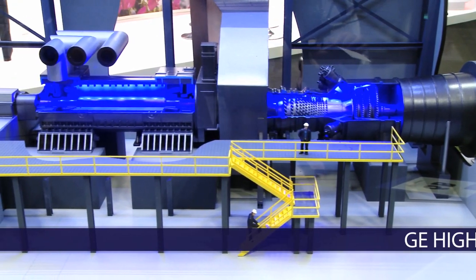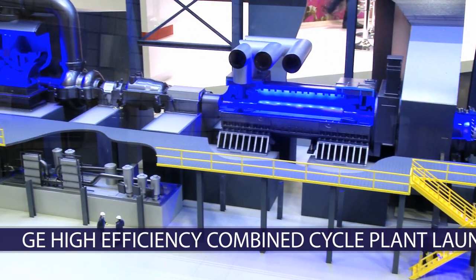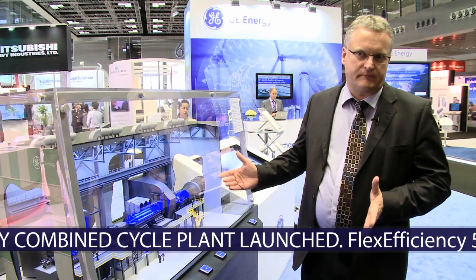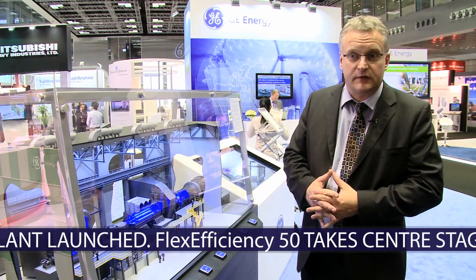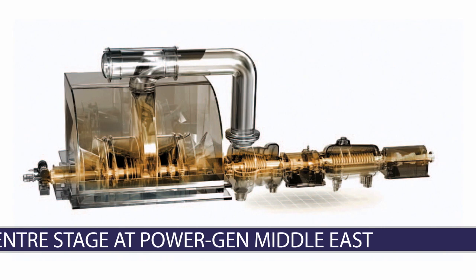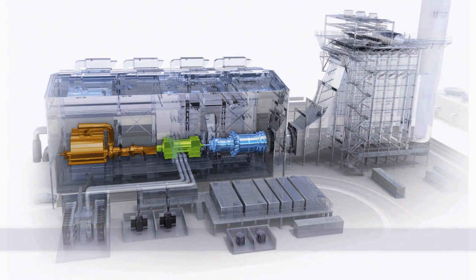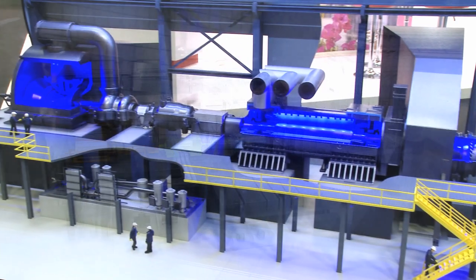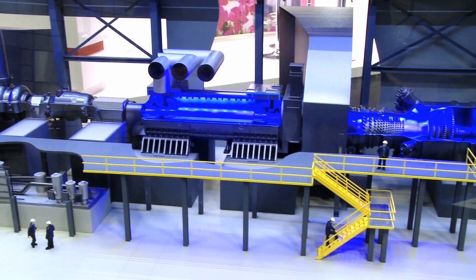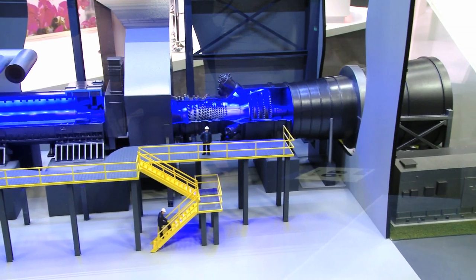The key design aspect of this plant is operational flexibility. For that reason, it has the name of Flex Efficiency 50. It features an advanced 9FP gas turbine, a liquid-cooled generator, and a 3-casing designed steam turbine. This plant is rated at a baseload power output at ISO conditions around 510 megawatts. The gas turbine itself is a 340 megawatt gas turbine, and the steam turbine around 180. The plant, as I said, can also be used as an integrated thermal solar cycle and integrated renewable cycle. The efficiency rating at baseload is 61%, and it has a very good lapse rate, so the efficiency doesn't drop off at part load very much.